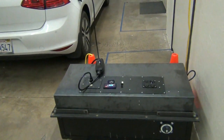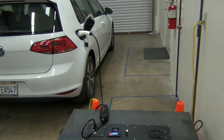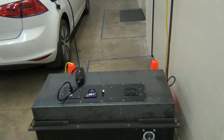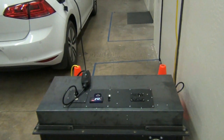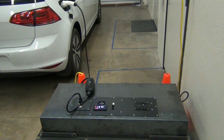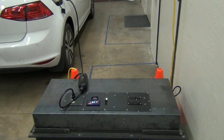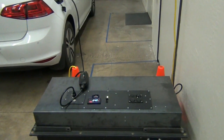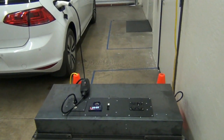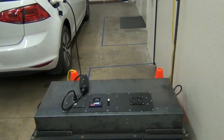So this is our backup power supply charging the e-Golf, and it's a smaller battery pack than the e-Golf, so it wouldn't charge it from empty, but definitely the 25 miles that we've driven the vehicle since it was charged, we can charge it up with this no problem. And then we can charge this backup battery pack tonight when the rates are at their lowest, and we're charging now during the middle of the day when the rates are higher. So this allows us for some energy savings. And it's just one of the many uses for this backup power supply.